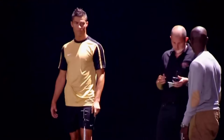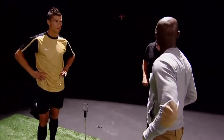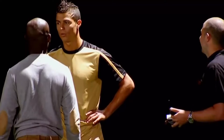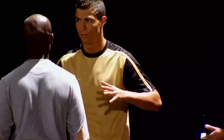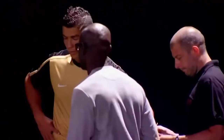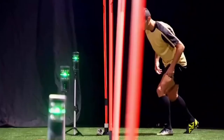Rodriguez completes the zigzag course in 6.86 seconds. So, Ronaldo, 6.86 to beat. What do you think? Well, because this is my type of work, I use this more in the game than running in a straight line. So this is more my profile, my style. Perfect. Let's get him set. OK, good man. Take your marks, get set, go!